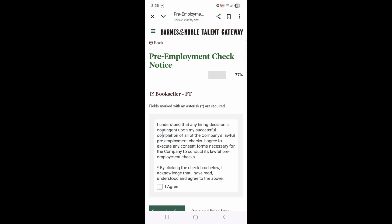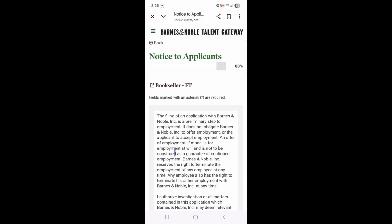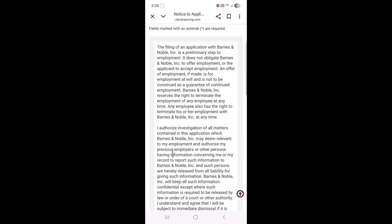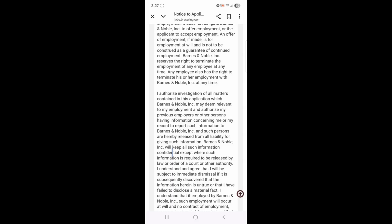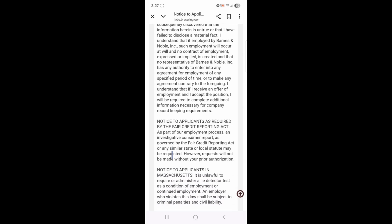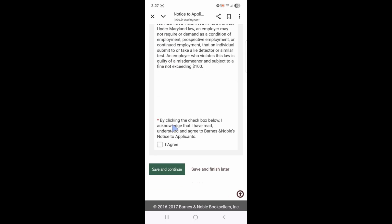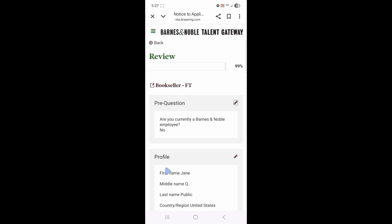And then one of the final things, you understand that any hiring decision is contingent upon successful completion of pre-employment checks, and you click agree by understanding that you will likely go through a background check when you get offered a position. All right. Now it's kind of the same question again, but longer. This is just explaining very, very specifically. Barnes & Noble will look into your background as part of their employment process. And you have to be ready for that. You have to agree to that to be able to apply to Barnes & Noble. There's specific parts if you live in Massachusetts or if you live in Maryland, but we don't, so that doesn't apply to us. We're just going to click I agree and move on.